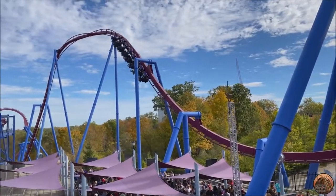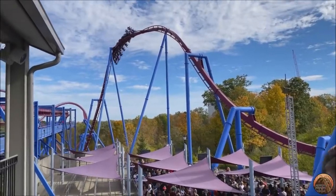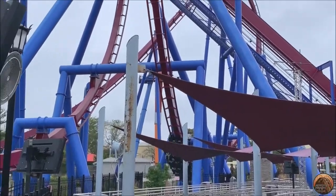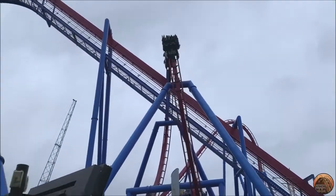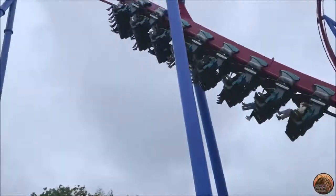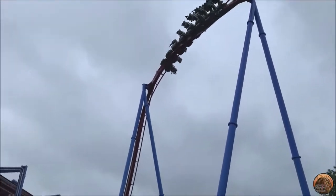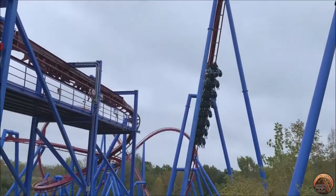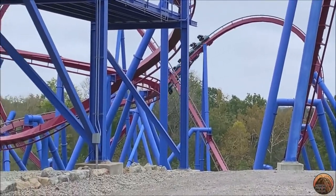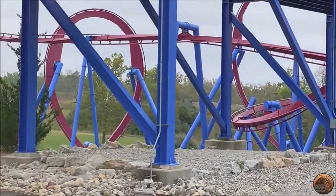But for now, I give Banshee a 9.8 out of 10. Fantastic, fantastic coaster. It's a must ride at Kings Island. It's a must ride invert. And I really love the coaster. It's a perfect addition to Kings Island's lineup, and I'm so glad they decided to go with a B&M invert for their 2014 season.